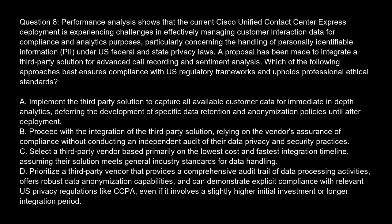Option D. Prioritize a third-party vendor that provides a comprehensive audit trail of data processing activities, offers robust data anonymization capabilities, and can demonstrate explicit compliance with relevant U.S. privacy regulations like CCPA, even if it involves a slightly higher initial investment or longer integration period.